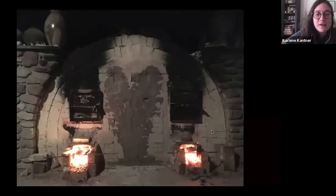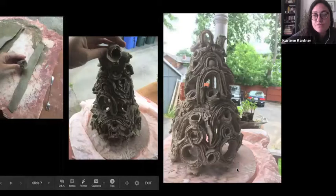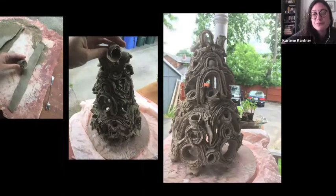Can I just ask you quick? Yeah, sure. How do you make it so stable? Because it looks very airy, and there seems to be a lot of weight in the middle. So do you let it dry first and then you do the top on it?